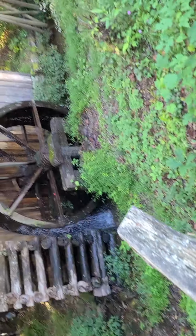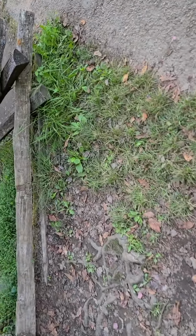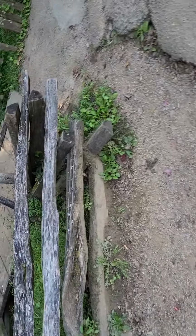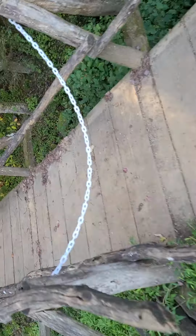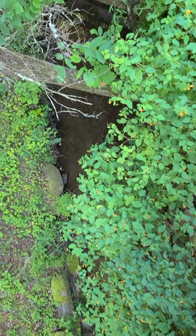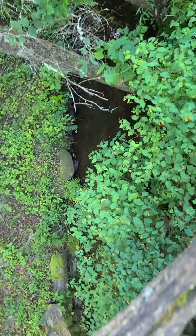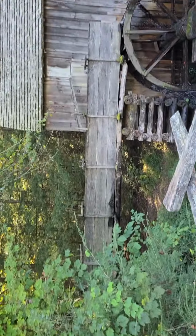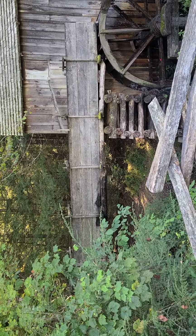They have a little creek that takes the water down and out through there. Just a little creek that takes the water that's used, it takes it out. Probably goes back over to the regular creek. Now, of course, yes, this is a lot of work to do all this, but this is what people had to do at one time. So I'll show you a little bit more here in just a minute.